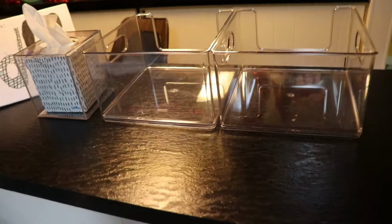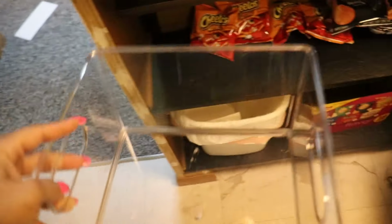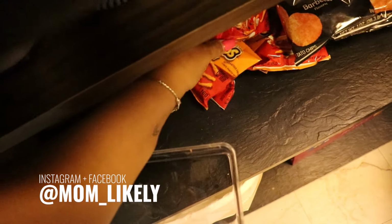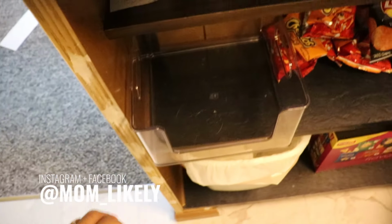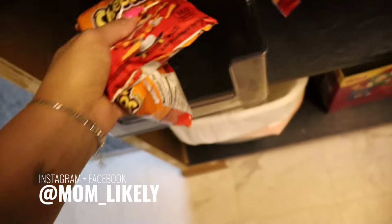I brought these down here to see if these would work, because they don't fit anywhere upstairs. So I'm thinking they'll fit down here, so Jordan can stop putting her restaurant stuff all over the whole entire bar. Doesn't fit perfectly, but that's pretty good. Good enough. Okay.